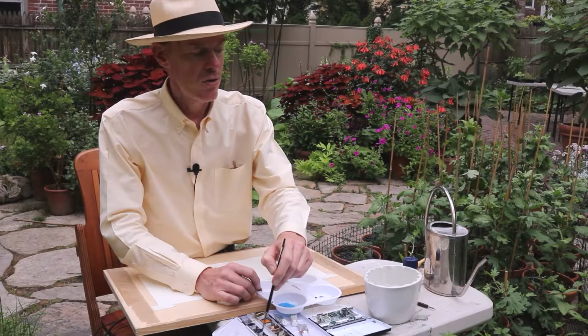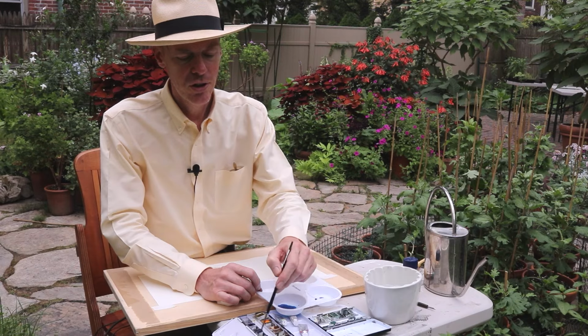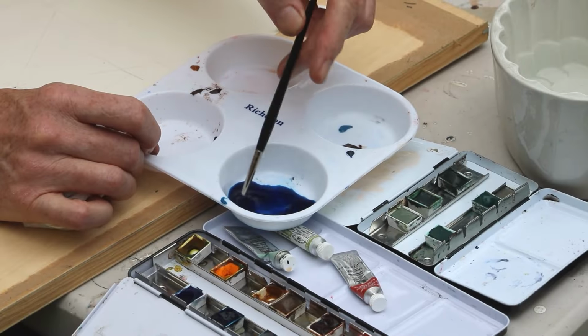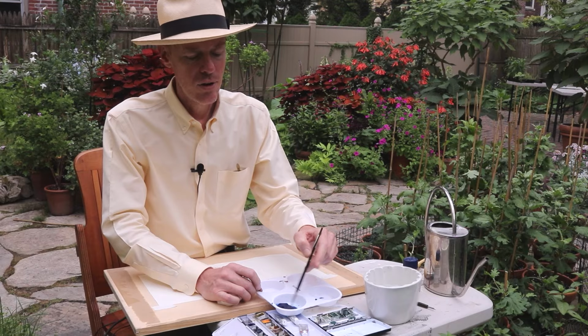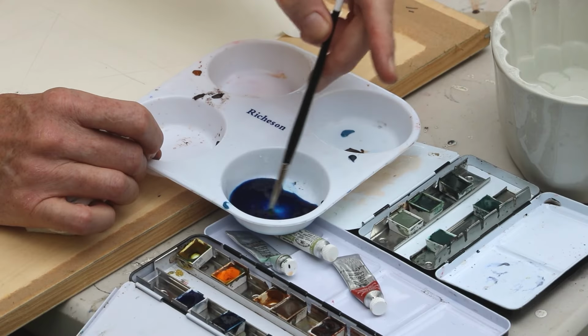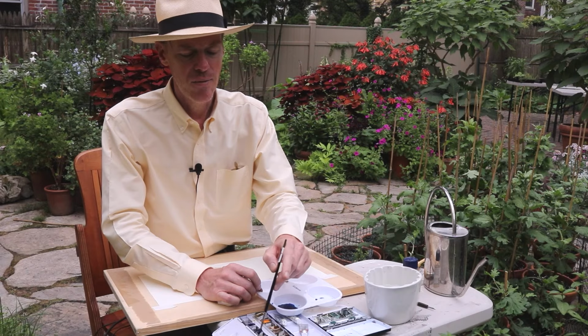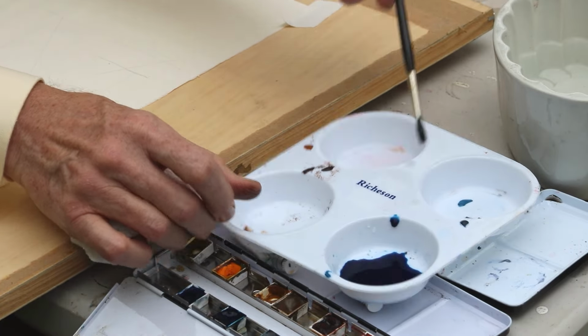So one of the reasons I use the watering can is so that when I want to make a wash, I can put enough water into my little cups so I can actually make a significant amount of the wash. You're worried about running out? I'm worried about running out. I'm also worried about having to recreate a wash that has exactly the same amount of the color in it. Hard to do it exactly the same way again, to have it be the same value.